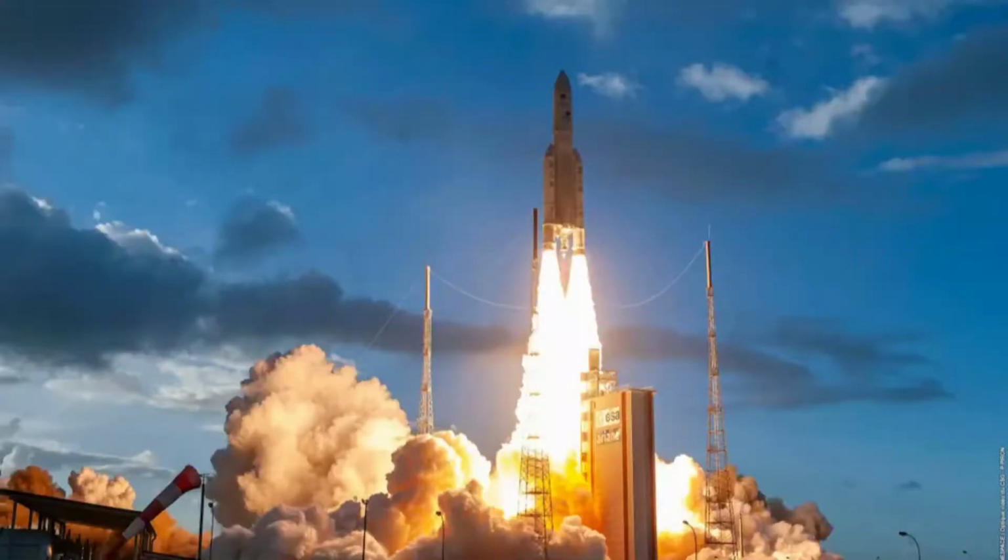It was finally commissioned and assembled in 2016 and took off from French Guiana on Christmas Day of 2021. The cost of the build? A cool $10 billion.